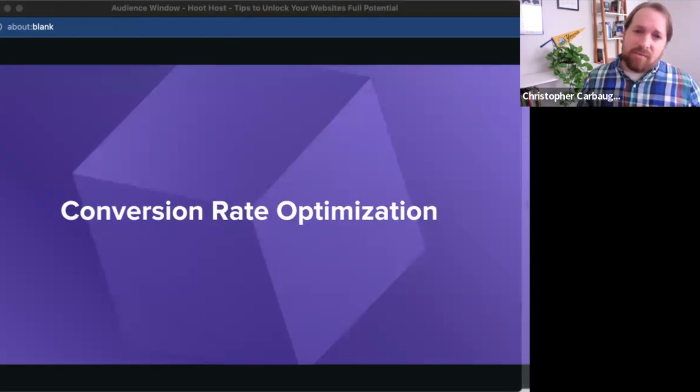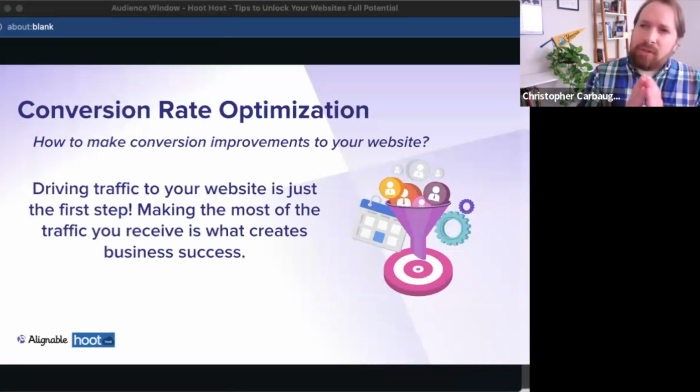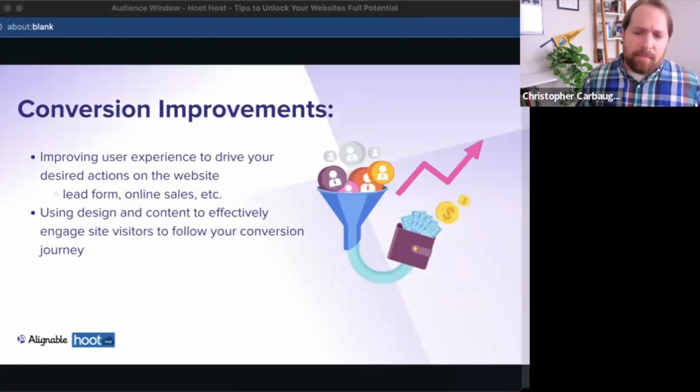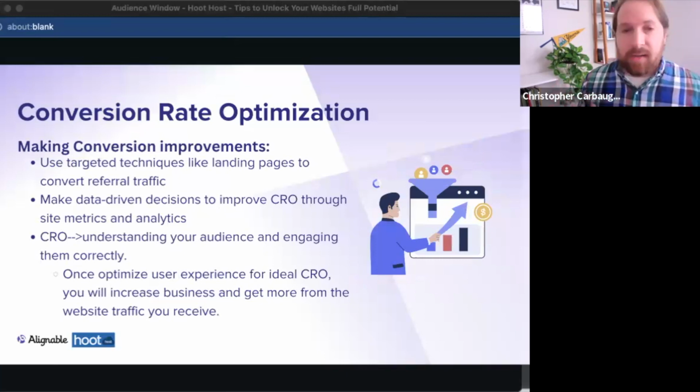So conversion rate optimization is really about, whether you're receiving 10 or 20 or hundreds and thousands of visitors to your website, how are you making the most of the traffic that you're receiving? So, really looking to fine tune your website based on the visitors and understanding your audience, of course, to get the desired actions that you're looking for. Whether you want the visitors of your site to come in, fill out a form, make an online sale, book an appointment, we always want to be looking to really optimize the user experience of our website so that we're making the most of that traffic, we're understanding our audience, we're guiding them through that conversion journey to get the outcomes that we're looking for. Because everything we're talking about here in this webinar is all about results, right? That's what everyone's after.